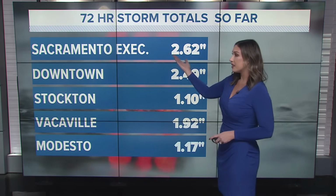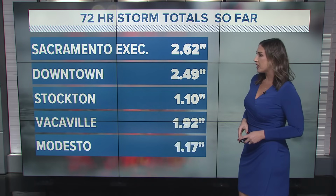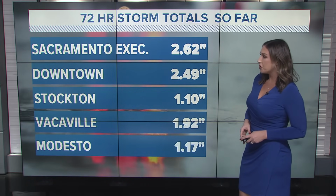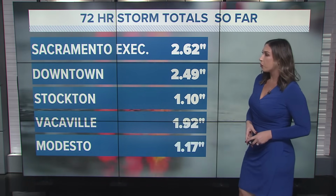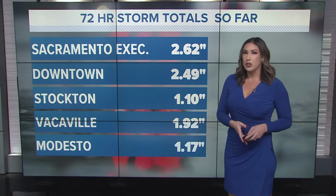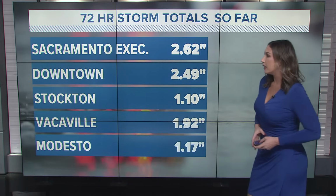Sacramento Executive is seeing over 2.5 inches of rain, almost at that 2.5 mark for downtown. About 1 1/10 inch for Stockton, Vacaville about 2 inches of rain almost, and Modesto pushing over an inch within this 72-hour storm total. I mean, this started up really as we started the work week right around Sunday and then pushing on now toward the end of Tuesday night.